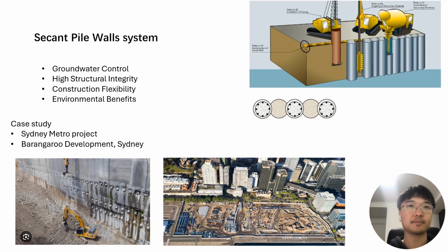The other case study is the development of the International Tower Sydney project. Secant pile walls were used for the basement excavation to manage groundwater, providing a suitable construction environment in transforming a former container terminal into a mixed-use area with commercial buildings.